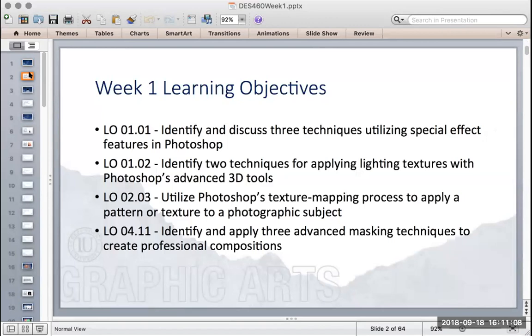So this week in DES460, we are going to talk about our different techniques for utilizing the special effects features in Photoshop for your discussion board post this week. You're going to be posting an example of an advertisement or a design that has been made using Photoshop, and then you're going to give it your best guess as to how that image was made and what Photoshop tools were used to create it.